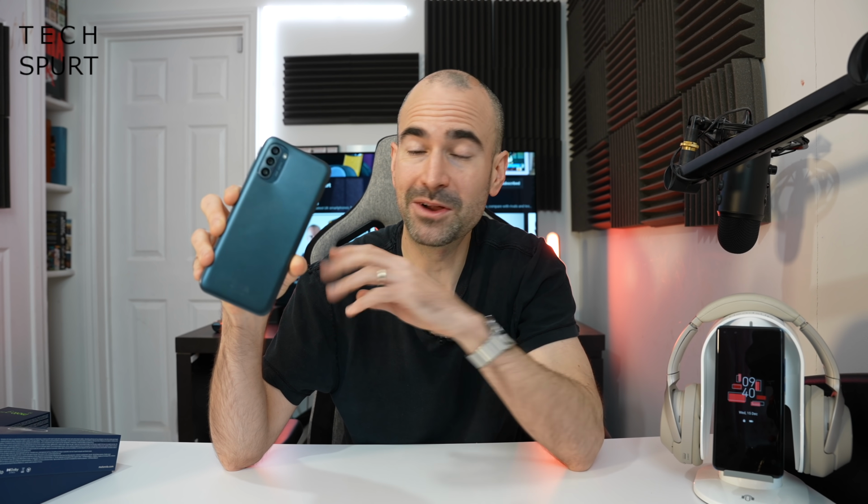And all of the major features that we'd hope for and expect in a smartphone are present and correct in the Moto G31, including a good bit of NFC for your contactless payments, microSD support to expand the storage, and a tasty bit of headphone jack action too. Overall, it's a pretty decent package for that budget price.